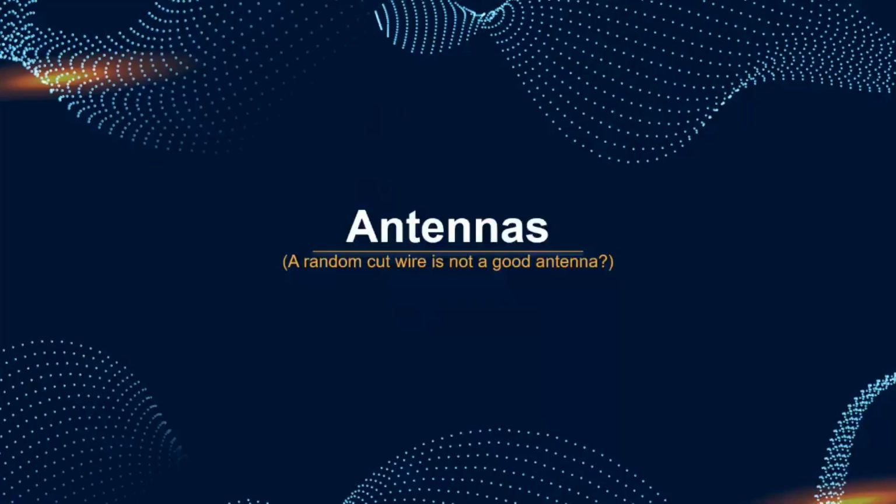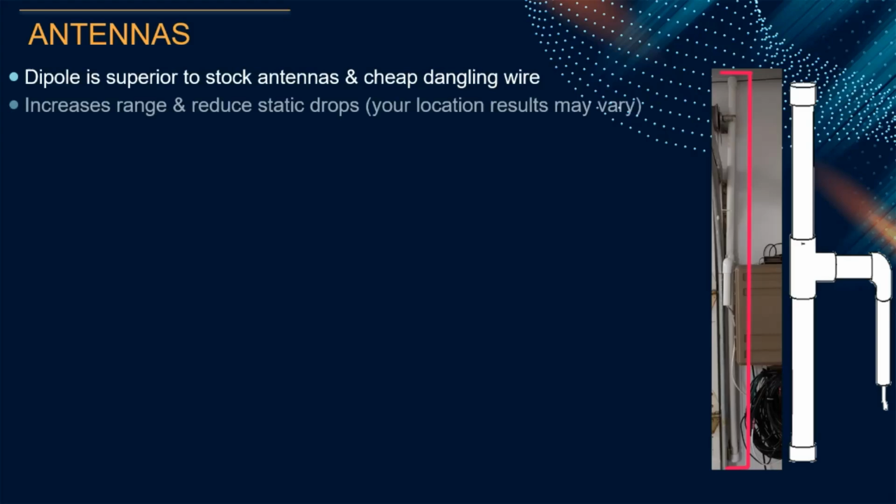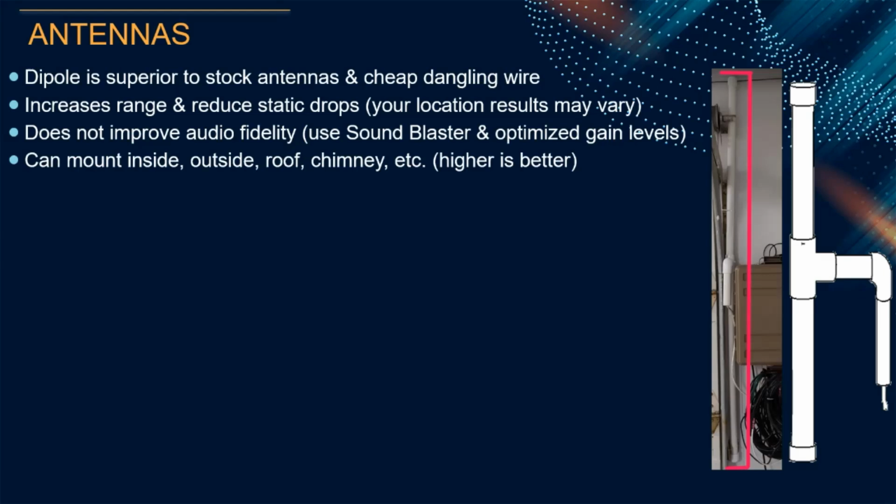No. So antennas. A dipole is superior to stock antennas and a cheap dangling wire. This will increase range and reduce static drops. But again, your location may vary. Every location is totally different how radio waves are affected. It does not improve audio fidelity. Use the Sound Blaster and optimize gain levels. And you can mount this inside, outside, your roof, your chimney, etc., higher is better.